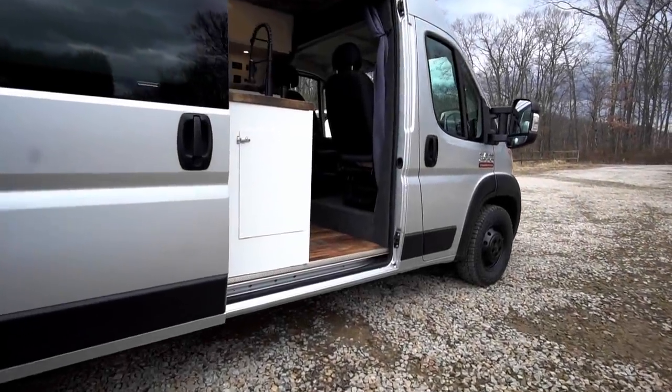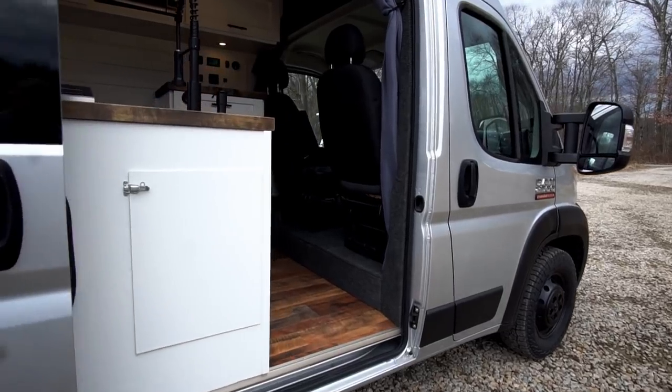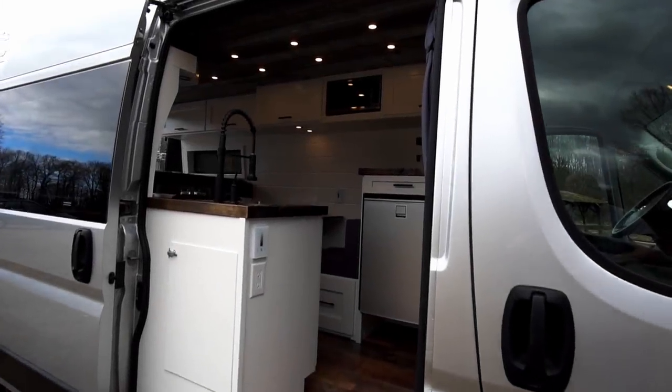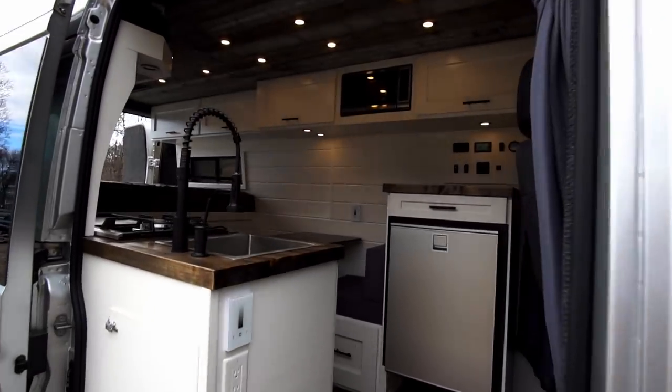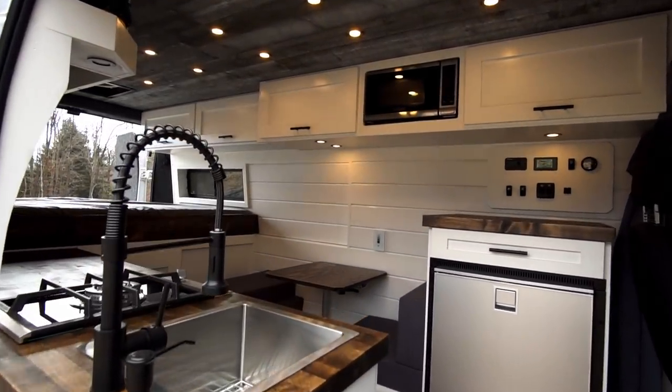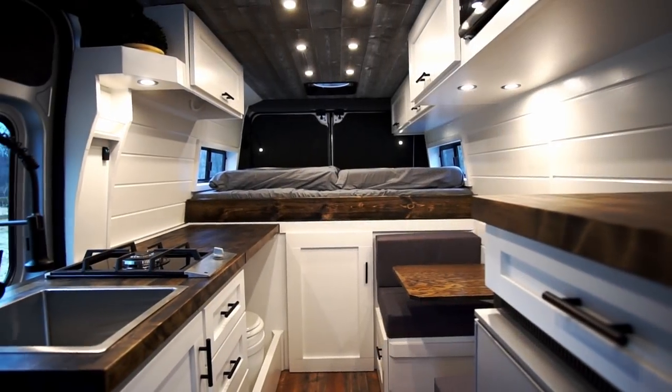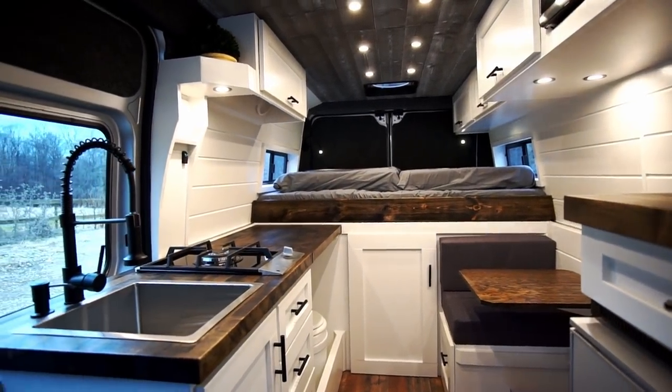Moving to the interior, this color scheme is mostly white, but includes dark wood and black hardware fixtures for a nice balanced aesthetic. So the main features of this van include a convertible king-size bed, a convertible dinette area, as well as a convertible indoor shower.